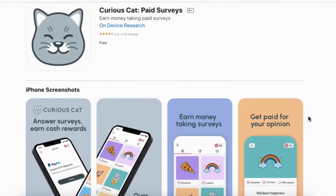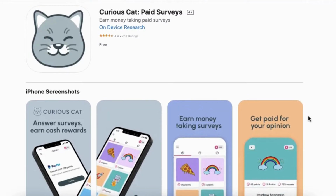After completing the task, you'll have to wait for verification. After verification, you'll get the points. They do instant transfers to PayPal. You can withdraw your money in cash with just 100 points, which is roughly $1.30. This means you will be able to earn quickly from this app.